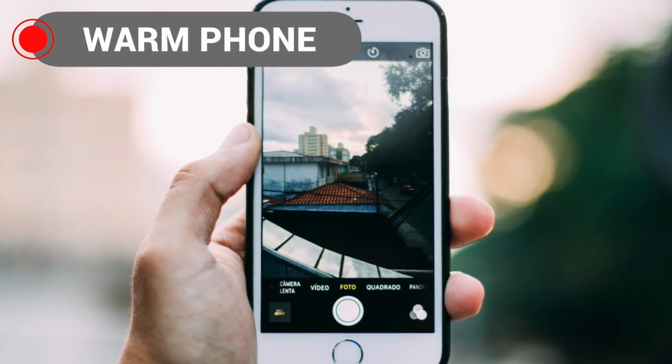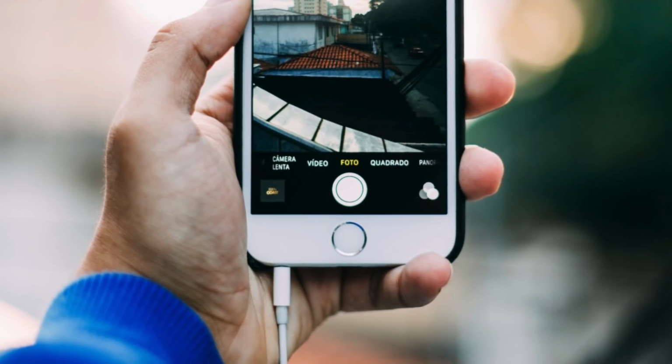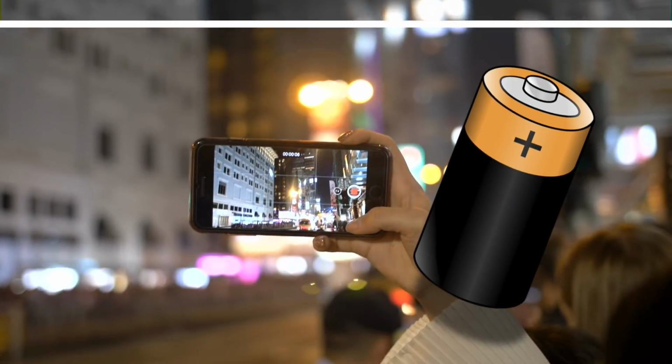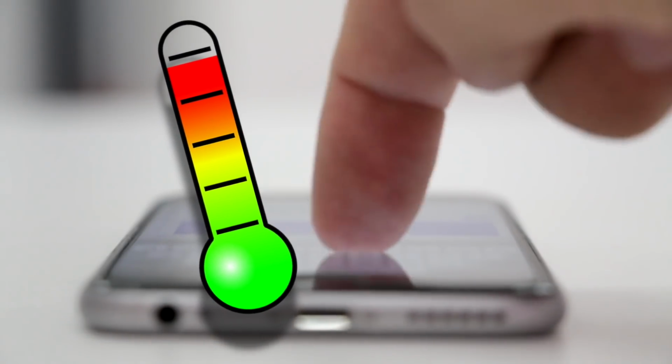Coming in at number 11, we have warm phone. It's no secret that sometimes our phones do get warm. For example, if we use them in the sun, or if we just use them for too long and take up a lot of data. This is because the battery is getting overworked and it makes the phone very hot. And because phones don't have great cooling systems, this means many phones can get very warm very fast.